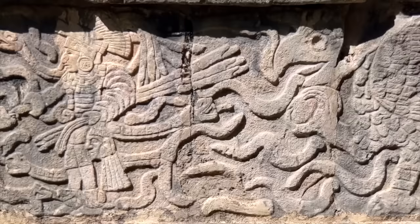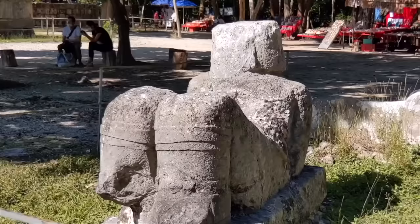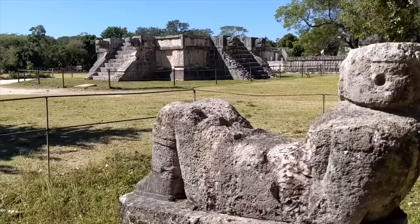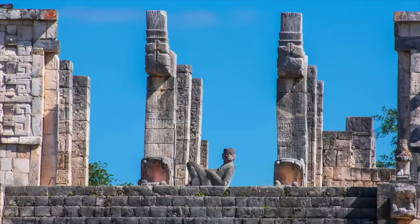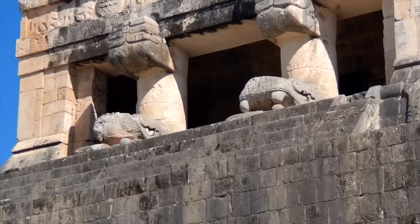Sacrifices were a common practice for the Mayan people, and most offerings were placed on demigod statues now called Chac Mool. These messengers to the gods can be found in several locations around Chichen Itza, including the Temple of Warriors, where it is believed the beating hearts of enemies were offered after a successful battle.